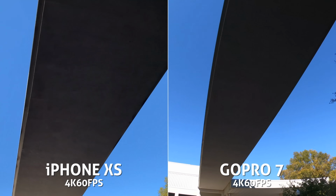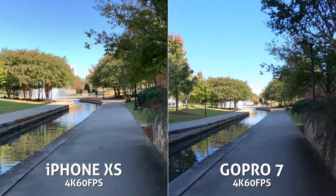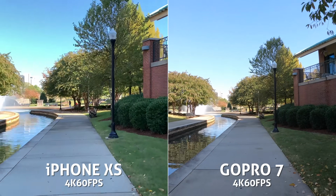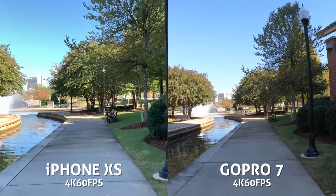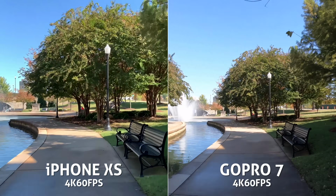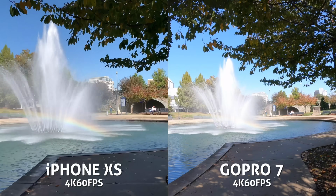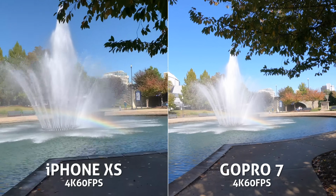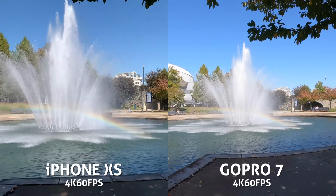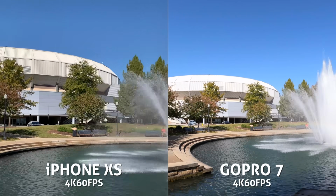Secondly, let's compare the colors, vibrancy, saturation, dynamic range, sharpness, and clarity. A few things I'm noticing. It looks like the colors and even the contrast is a bit more punchy on the GoPro. They both look really nice though, and sometimes even more similar than I thought they would. Not always, but sometimes. Both cameras are shooting 12 megapixel, and I really appreciate they both can record 4K video at 60 FPS.